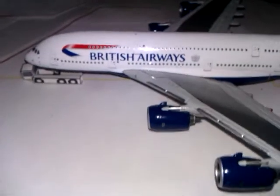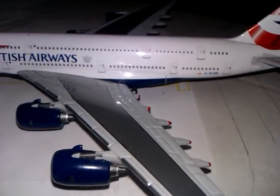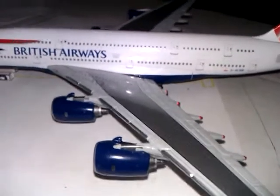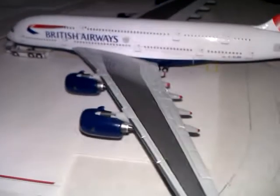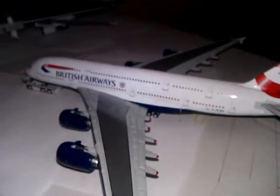And last but not least, just pushing back from the gate, British Airways Airbus A380. Unrealistic, because British doesn't use their 380s to Kennedy. Clearly not to LaGuardia, that's impossible. Oh, highly unlikely. But British Airways Airbus A380, and he will be headed off to London Heathrow. Well, he's pushing back. He's ready to go to London Heathrow.